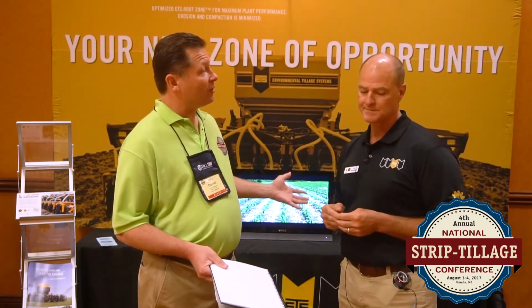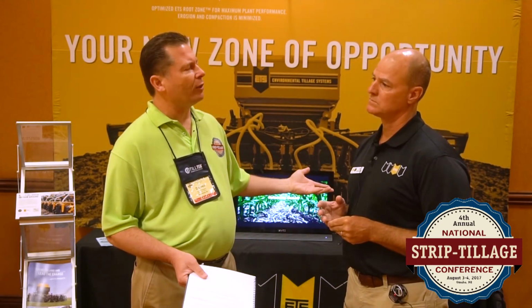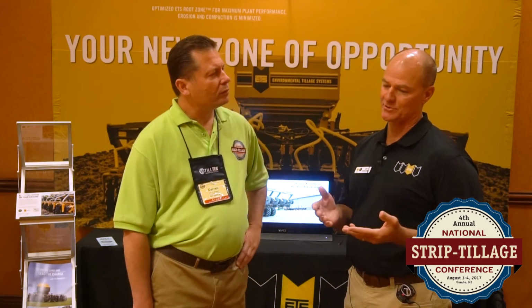One thing you probably come across is technology. When guys want to make a switch to strip till, they say it's a little more technological, and that's a concern you hear guys talk about. How do you work with them to alleviate those concerns? Is it really a big concern? As these farmers are getting more technical, doing a lot more soil sampling and grid sampling, and the agronomists are setting their prescriptions, we just tell them, hey, talk to us about it.